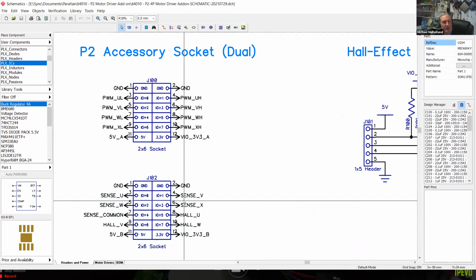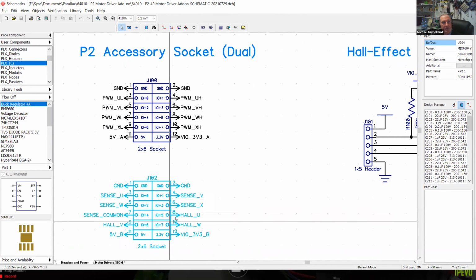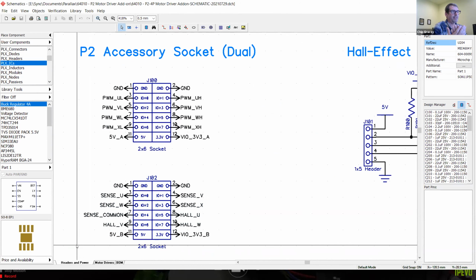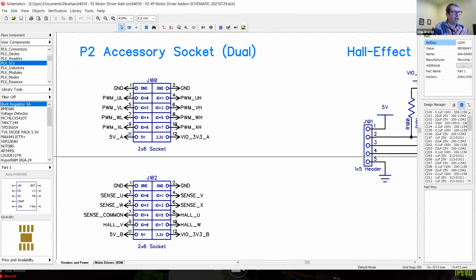Yeah, on the other header. And then the common is the 5th, and then 3 Hall inputs, 6, 7, 8. Okay, yeah. So we have sense for U, V, W, and X. And then we have a common sense. And then we have the Hall effect inputs, and there are 3 of those. So that if we're using this hoverboard wheel, we can know exactly how to apply power to it.